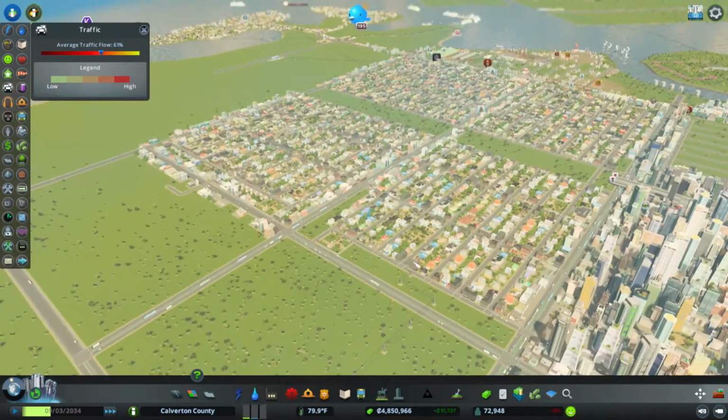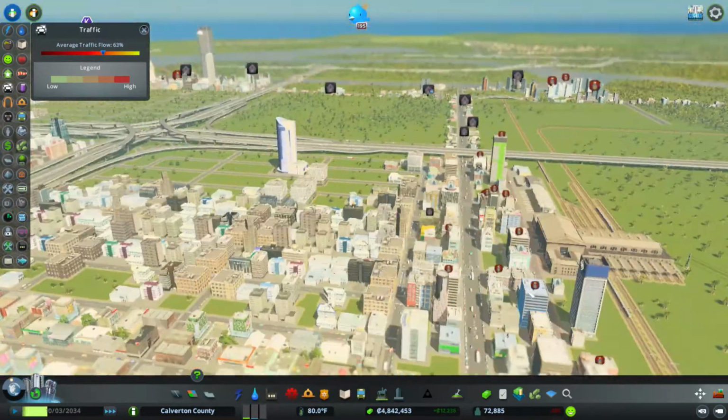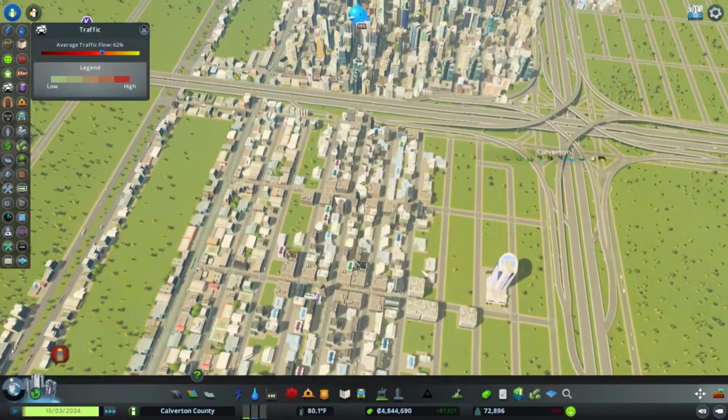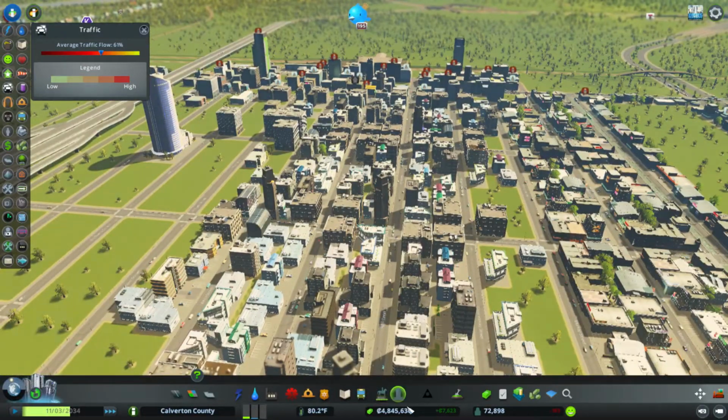Alright, now we're seeing it going in the red. Every now and then it fluctuates. We'll have times when we're raking in money like mad, and then other times we'll be hemorrhaging money like it's going out of style. But that's why I build up a big reserve.